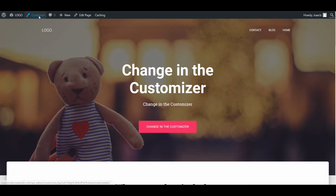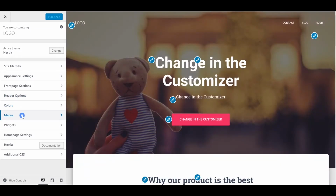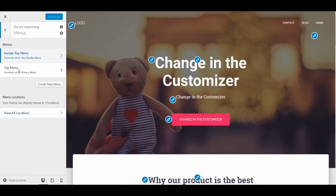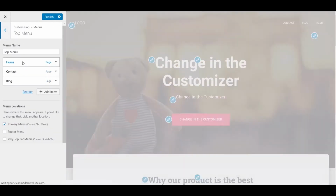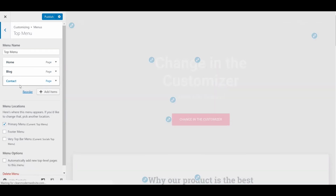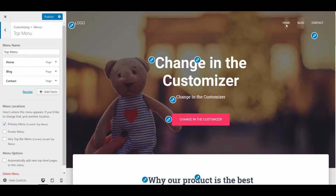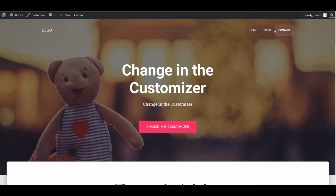So what I want you to do next is hit Customize, and then come down to the Menus section here, and go to the top menu, and then you can easily put Home at the top. I'd advise having Contact as the last one, then Blog, and look at that, looks a lot nicer now, much better. Okay, and then hit Publish. Now we can exit that. Alright, so our menu is looking pretty nice now.